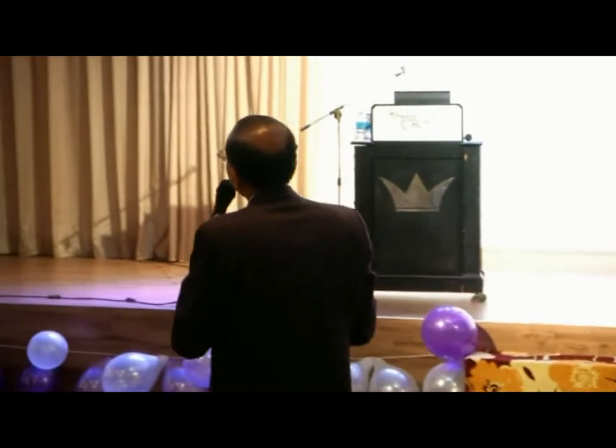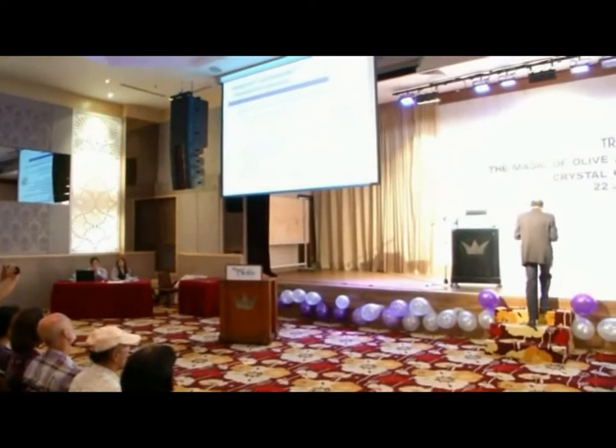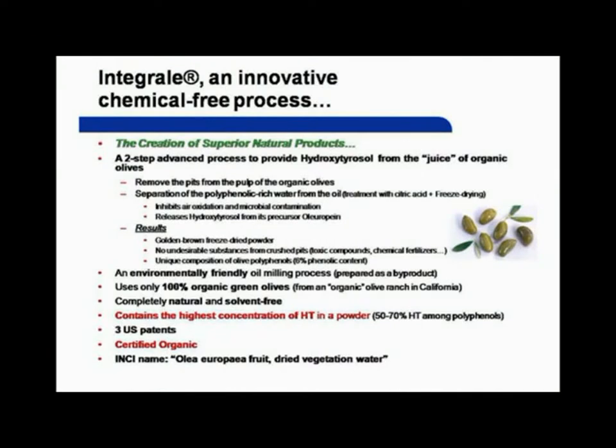Now, this is how the process works. People asked me over the lunch break, even the lady from Bernama asked me, how is this done? And I said the process that Roberto Crea has is this so-called Integrale process, right? It was a chemical-free process, right? A two-step process where they remove the pits from the pulp, right? And separate the polyphenolic-rich water from the oil, right? And we treat with only citric acid and freeze drying. Okay? And therefore, there you inhibit both oxidation of the polyphenols and you release hydroxytyrosol from oleuropein.